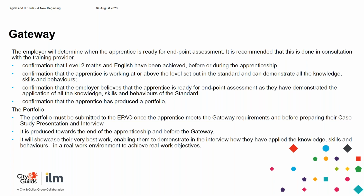So it will showcase their best work. That's why I'm saying it's still a summative portfolio, and it will enable them to demonstrate in the interview how they've applied the knowledge. So we've always said it isn't about regurgitation of curriculum. It is about showing us how you've taken the knowledge that's been given the apprentice and how they use that in the skills and behaviors in the real work environment. Now, I want to emphasize in a real work environment to achieve real work objectives.